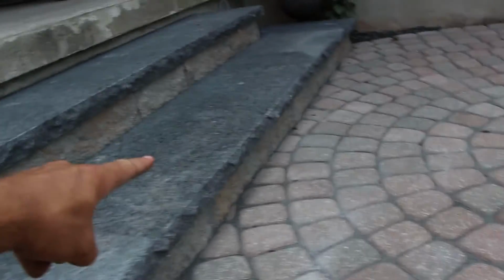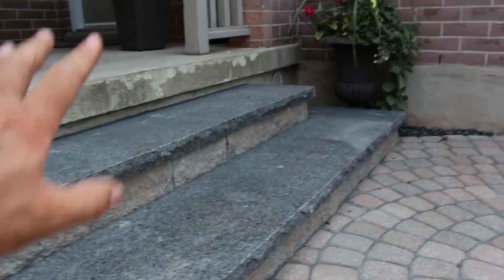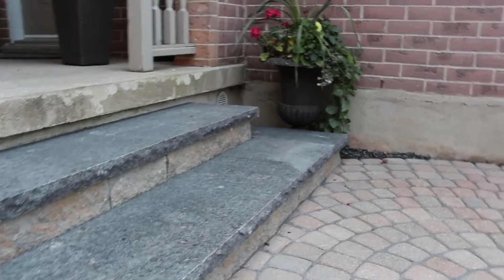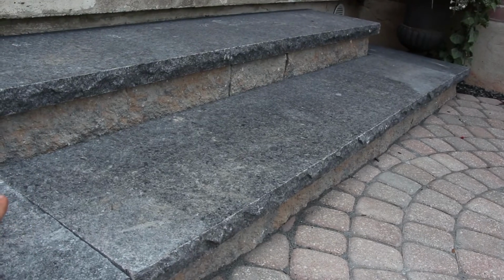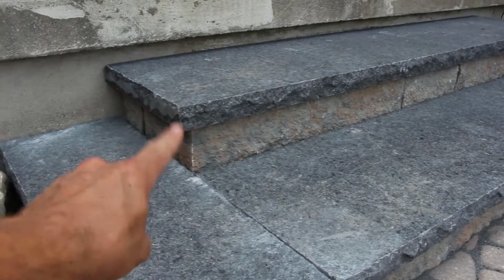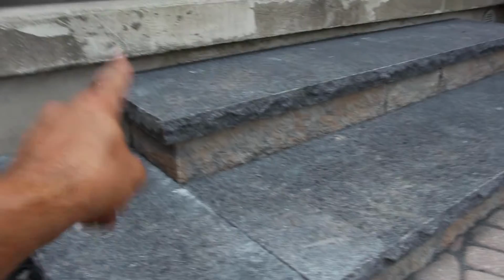Now, it's worth noting that depending on your local codes, you may also need a railing. For us, it's, I believe, 24 inches. And if your steps are more than 24 inches, you need to install a railing. So that's also something that you need to consider for this.